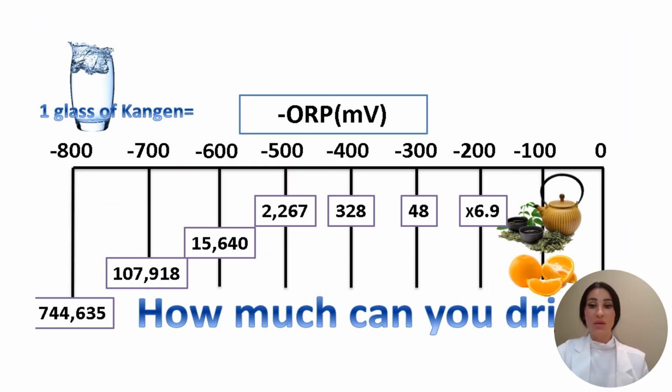So we did a bit of a study, and we wanted to compare green tea, like the real Japanese green tea, to 1 glass of Kangen water in terms of ORP. And we discovered that 1 glass of Kangen water that had an ORP of negative 800 would equal the amount of 744,635 cups of green tea for antioxidants. That is insane. So just putting that into perspective, I'm not going to drink that much green tea. I'm sure you aren't. 1 cup of Kangen water will do that. So you can already see from a scientific test that the Kangen water is superior to green tea, other teas, and so on. You can test this yourself with an ORP meter, and we challenge you to do that.